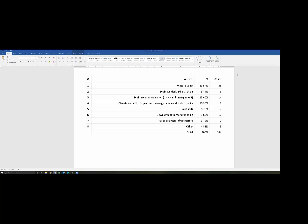Because if we don't address any of those other issues. What about, this is Satish again, what about if I say that it's going to cost a lot of money and they can't afford it?